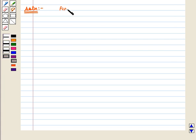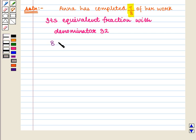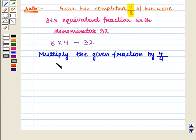Now see, Anna has completed 7/8 of her work. Let us write its equivalent fraction with denominator 32. Now we know that 8 into 4 is equal to 32. So using this key idea, we multiply the given fraction by 4/4.